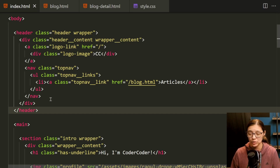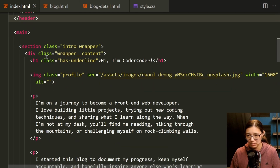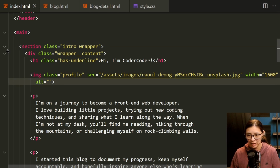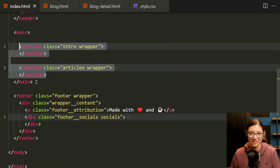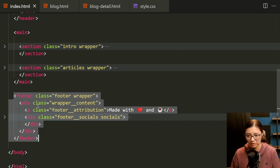So we're going to continue making our way down our index.html file and copying over the markup to our WordPress site. Inside the main tag is what we want on our homepage. So we have a bunch of different sections. I'm just going to fold them up to make selecting all of them easier. So we have two sections, so I guess not that many sections. And then we have the closing main tag, and then we have our footer.